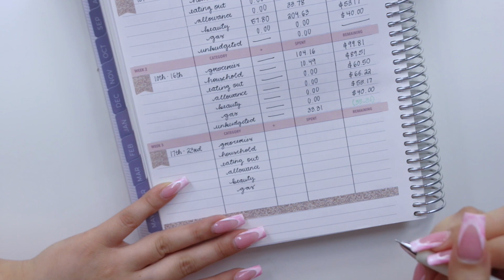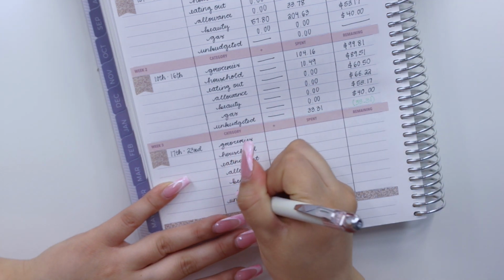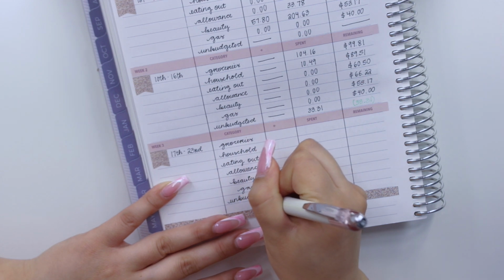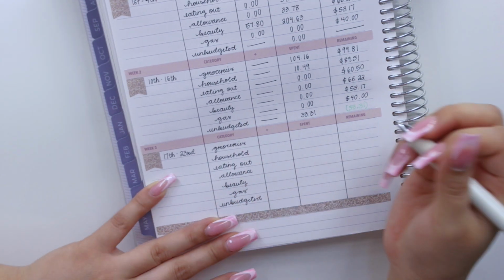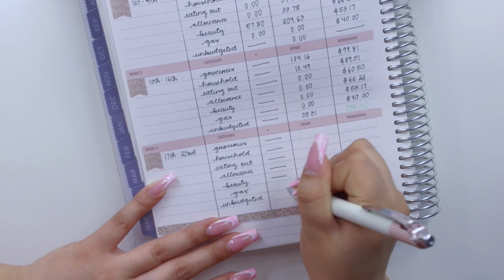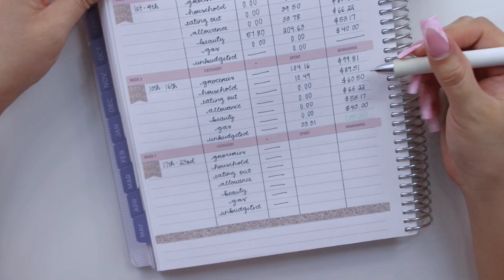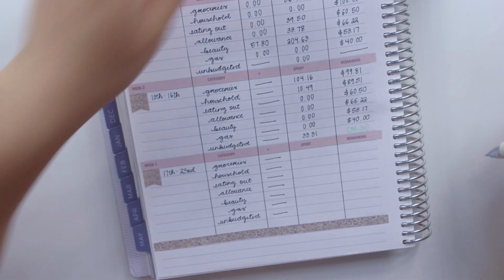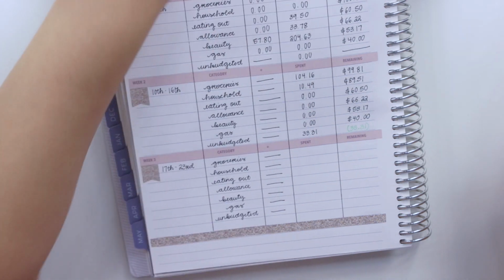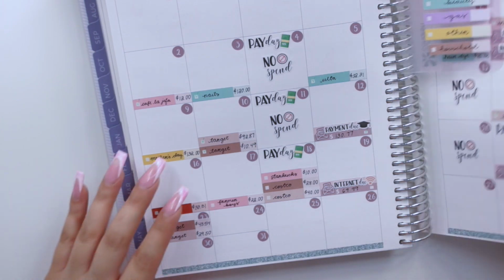Okay, so I'm just writing down all of my categories for the weekly check-in. And I'm going to make dashes for the rollover section because I'm not rolling over anything. Okay, so these were my remaining amounts. Here, I also am going to be counting the cash in my envelopes because I know a lot of you guys like that. So let's get started with groceries.